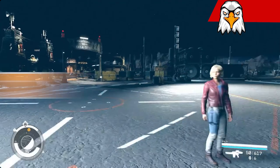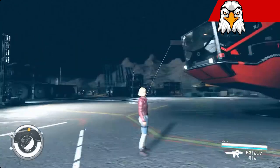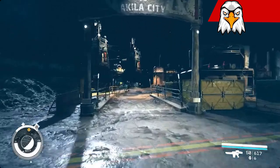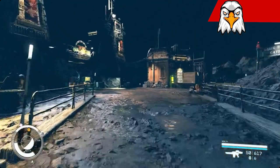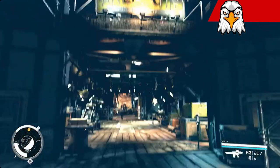The next place you're going to want to go is Akila City, which is in the Cheyenne solar system. And from here, you just want to go straight through this Welcome to Akila City sign. And then take a left. I'm going to go under this little place right here.